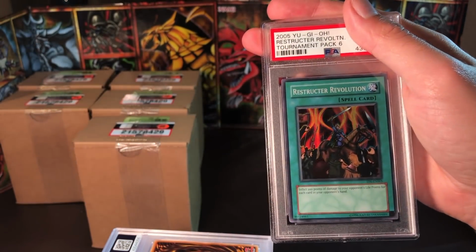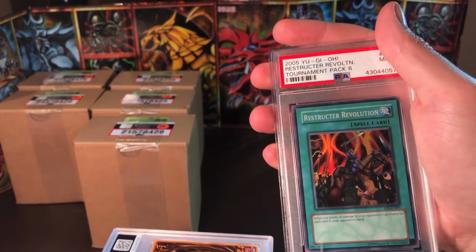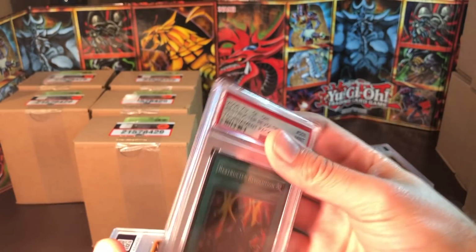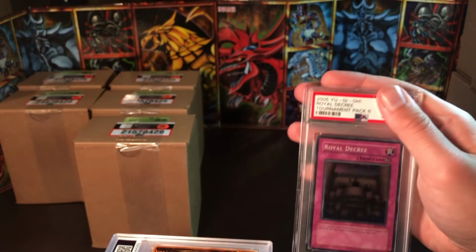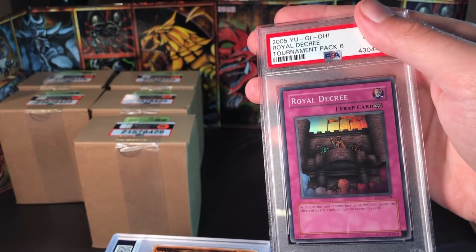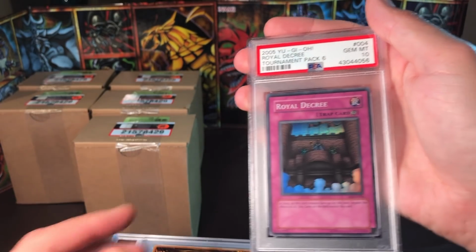Okay, we have some tournament pack 6 stuff here. Should be hopefully all in order. Restructor Revolution Mint 9. So I bought an entire tournament pack 6 set, oh, I don't know, maybe 8 months to a year ago for like 120 bucks, something stupidly cheap. And so I decided, why not just grade all these holos. So we have the tournament pack 6 Royal Decree, Gem Mint 10, sweet.